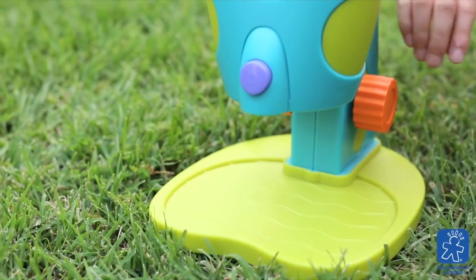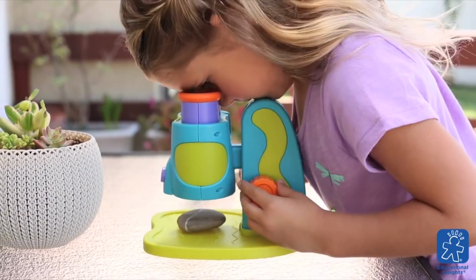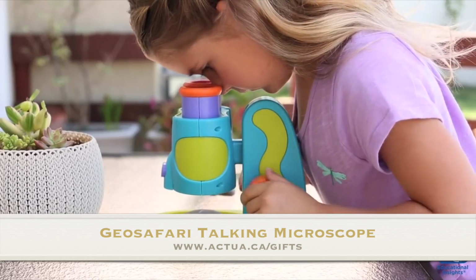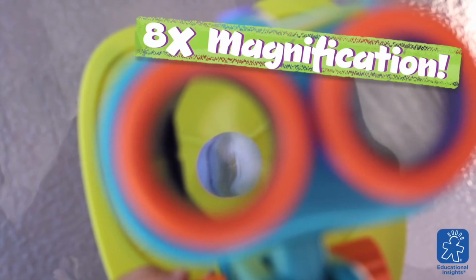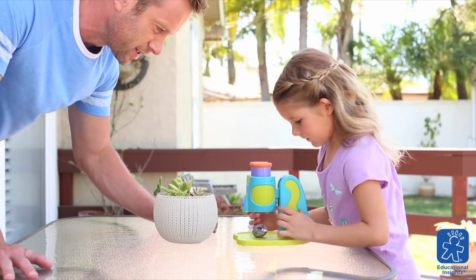And what's great about this talking microscope is it teaches them basic science skills. Let's face it, I have a son who's 9 years old, and he still loves to pick things up in the garden and look at them really closely, whether it's a bug or a rock that he found. Now this microscope lets them put this underneath the microscope. It has incredible zoom, and it's kid friendly.